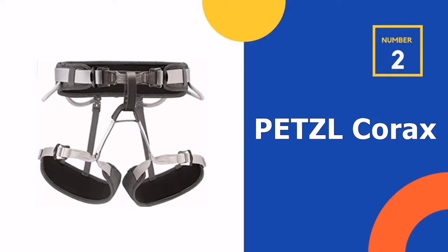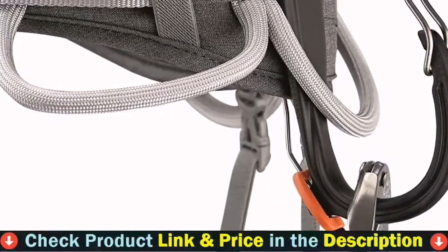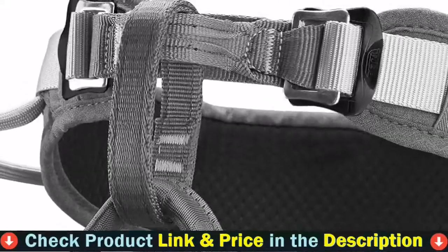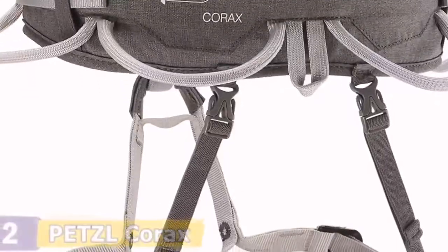Our second best climbing harness is Petzl Corax Climbing Harness. The Petzl Corax harness is a versatile and affordable harness that's best for single pitch crag days or gym climbing. It's highly adjustable, thanks to the double buckled waist belt, and could easily be worn over your winter layers.